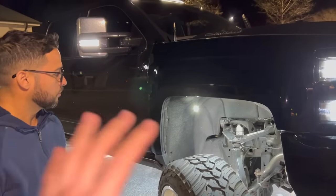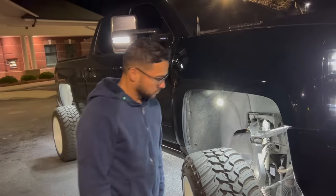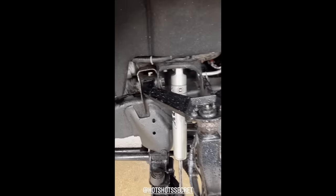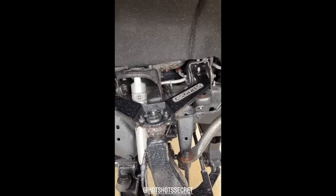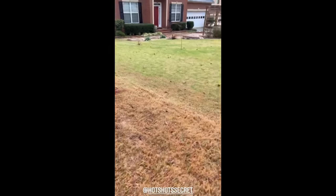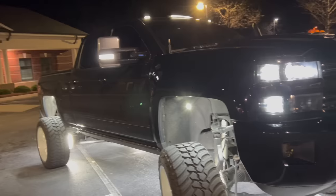You guys, I've done a video on Instagram before where I compared Donnie's truck and my truck, how it was ticking before. L5P Duramax, here's a real difference between Hotshot oil and your regular Rotella. You hear the ticking? Purrs like a kitten. It's way quieter.